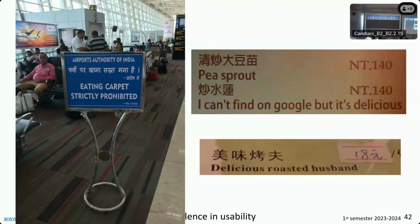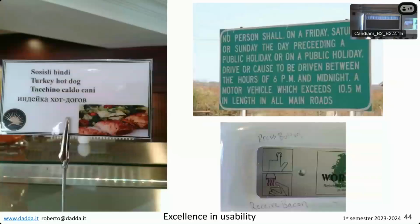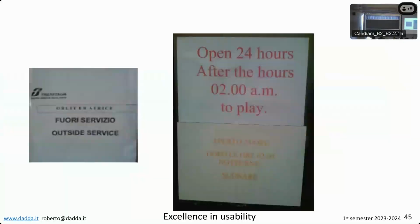Okay. This is New Delhi. I think the ladies from Delhi know this carpet because all the airport is full of this carpet. Eating carpet is prohibited. And, okay. Hand grenade. But that's real. And there are a lot of these.